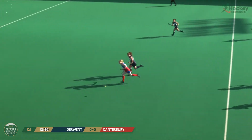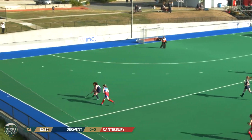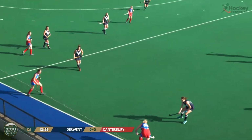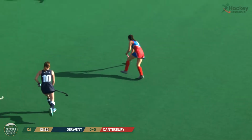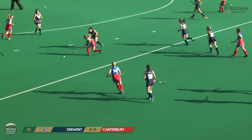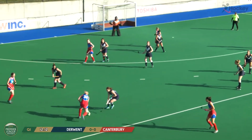Again, it's congested, but it does fall nicely for Hannah Richardson, who, in a bit of a foot race with Jana van Bladderen, loses that time. I imagine in a couple of weeks that's probably a foot race that Hannah Richardson's not going to lose. The ball does come back to them through Lucas. Now Munt.